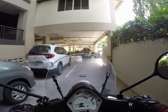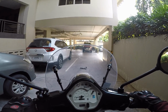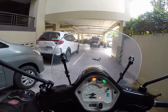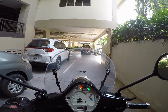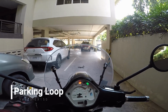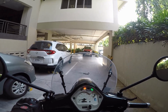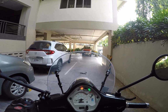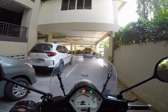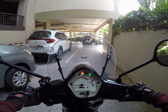We're still under ECQ, or enhanced community quarantine. So what we're going to do right now is a parking loop. Para maikot-ikot lang din yung scooter para ma-start din. Let's check if there will be any cool bikes or any cool cars. Yan, dito lang sa parking area namin where I live. So, come join me.